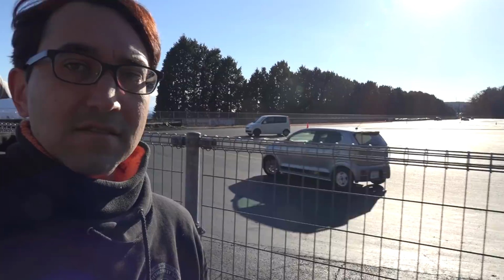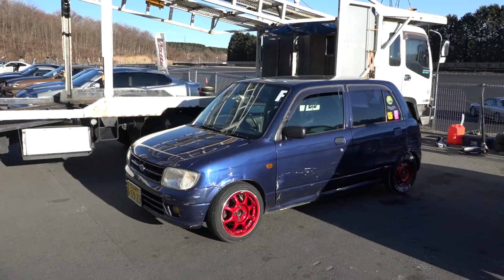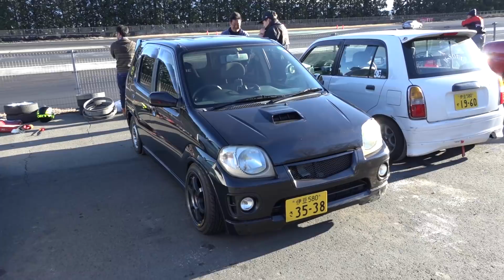Well, first impressions. It's very quiet. Well, I've never heard drifting be that quiet, ever. The most popular cars here seem to be Daihatsu Miras. That's a Mira. That is a Mazda Laputa. Another Mira.